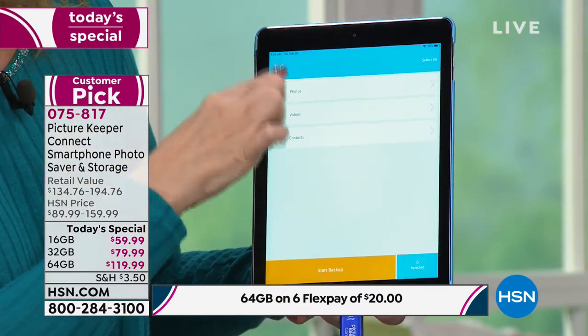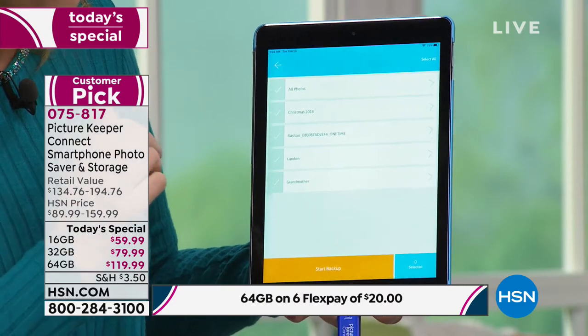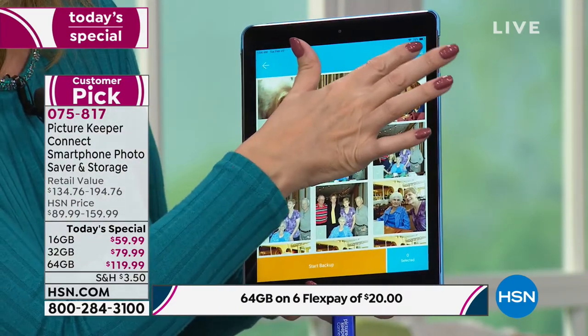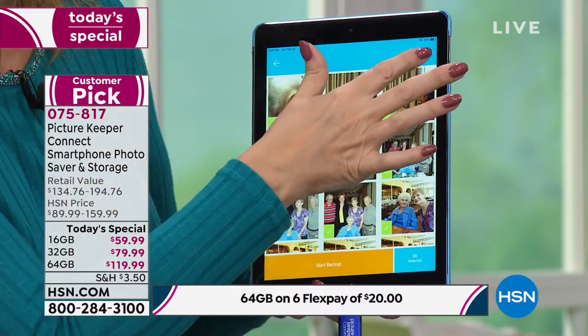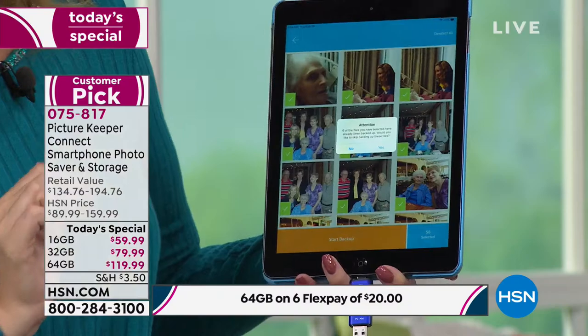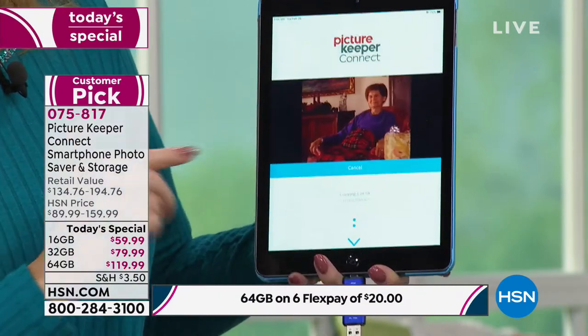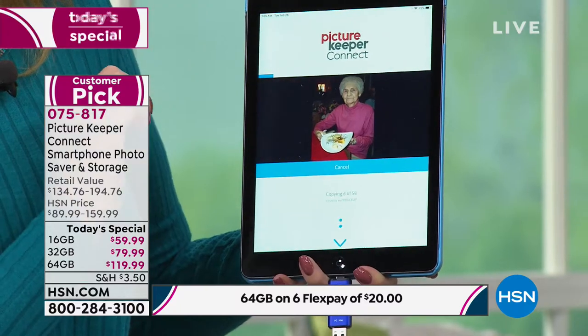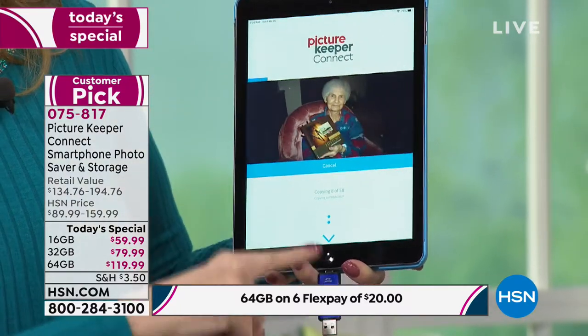So this is taking me into my photos, videos, and contacts. So I have some pictures here from my beautiful grandmother before she passed away. I have a whole file folder. I can select individual photographs, or I can select all, and select all is right there. Touch start backup, and then in seconds, this is saving all of those precious memories from all of our time together over the years with that little arrow.